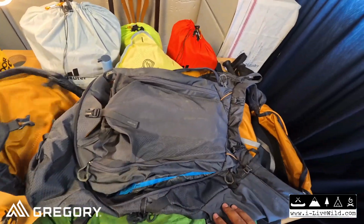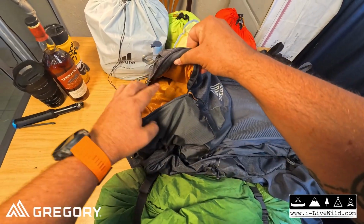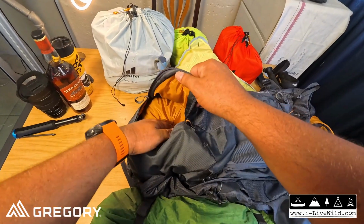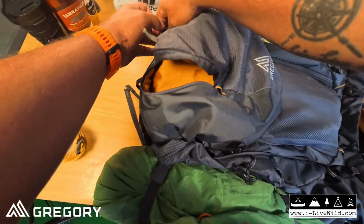Things on the trail. On the top, the bigger zip on top here, this is where I keep trail snacks, my headlamp, things that I'll need on the trail, quick access, easy access. If it gets dark and we're still out, you've got your flashlight here. My phone stays on top here, batteries, the whole 9 yards, a power bank for my watch.